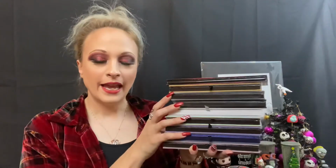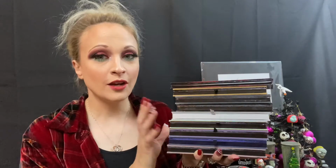This pile is very heavy and it's not even all my palettes. I'm a little winded. Okay, today I am going to be ranking all of my ABH palettes, and there's junk here. There are 3 more than what I can hold up. I have way more ABH palettes than I realized, so I'm going to put them in order from my least favorite to my most favorite. So if you are curious what that list looks like, then stick around.